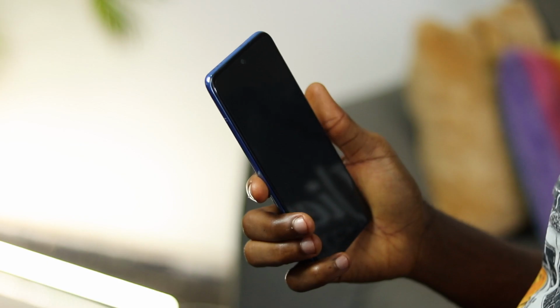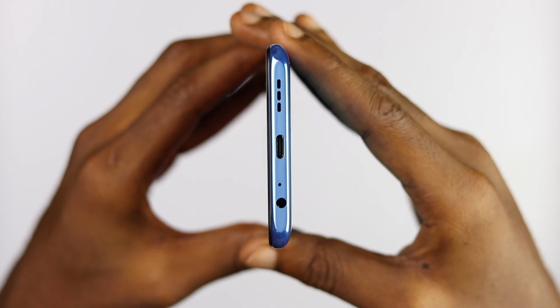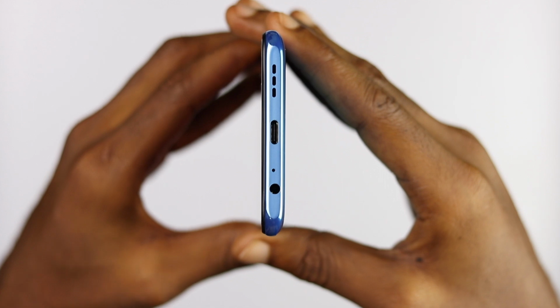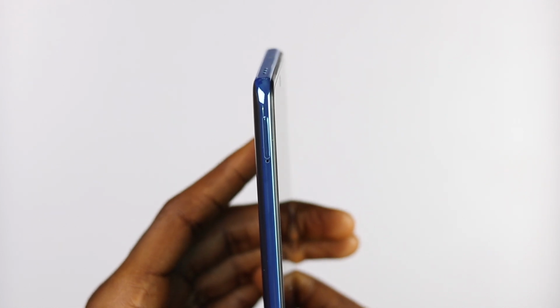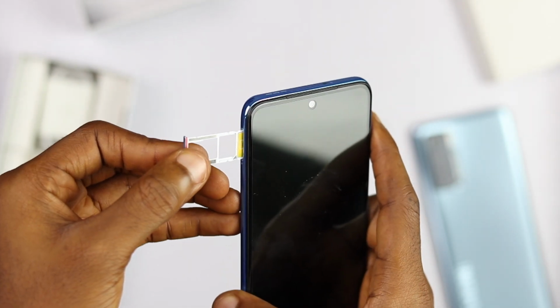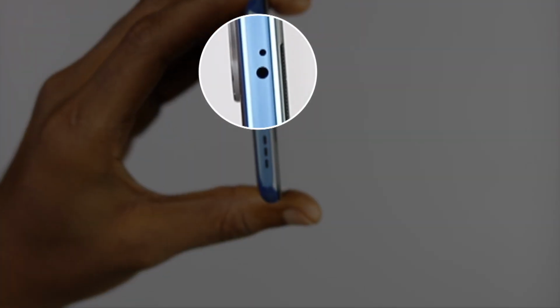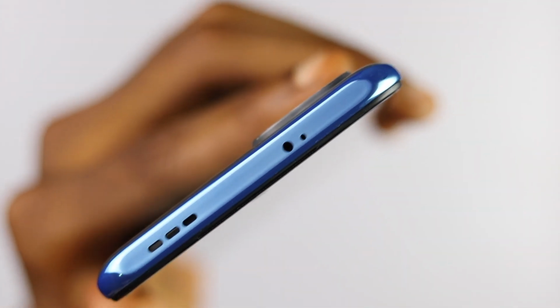To the right of the device are the volume rockers and power button that doubles as the fingerprint sensor. The bottom has a headphone jack, one of 2 microphones, a USB-C port, and one of 2 loudspeakers. That means we have a dual stereo speaker setup here. The left has the SIM and memory card tray capable of holding 2 nano SIMs and 1 memory card. The top has the second loudspeaker, an IR blaster, which is something we now only see from Xiaomi and Huawei. Finally, there is the second microphone for noise cancellation.